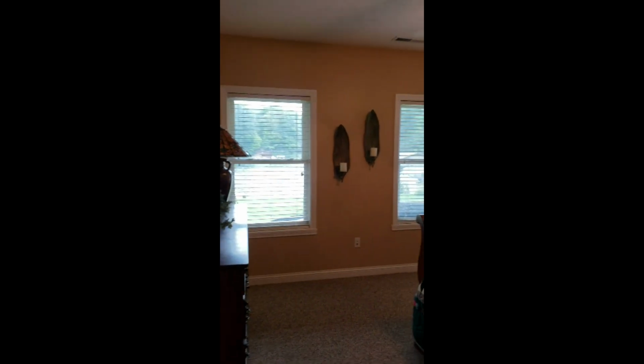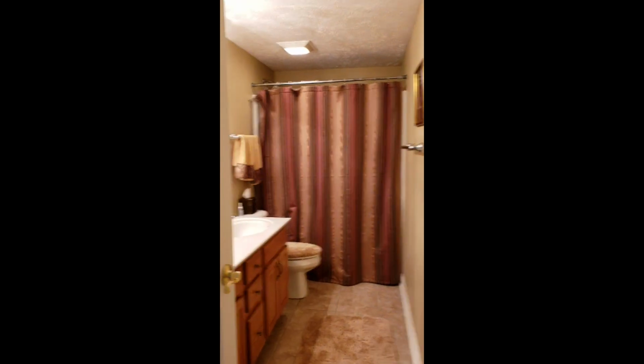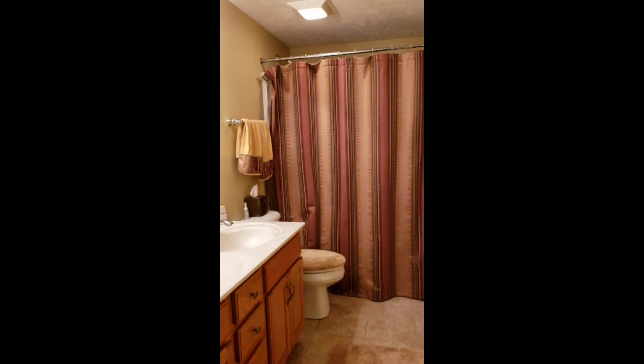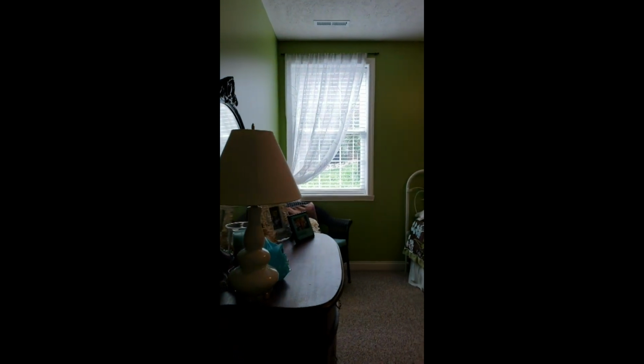However, here we do have a bedroom with great views of the lake. And then double closets on the other side down this hall. We've got another full bath with double sinks, again, ceramic tile. And then this is the technical third bedroom of the house. And it also has large closets.